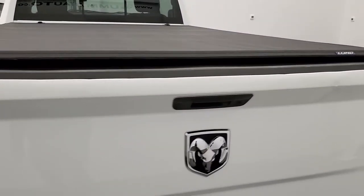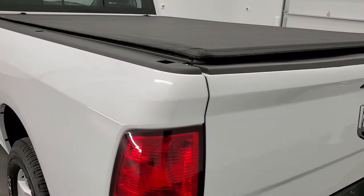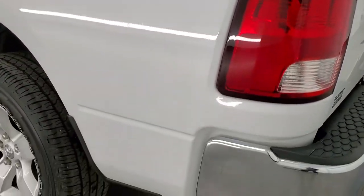Tailgate shuts nice and solidly. And as you go down the driver's side, just as clean as that passenger side. This side box looks really good.